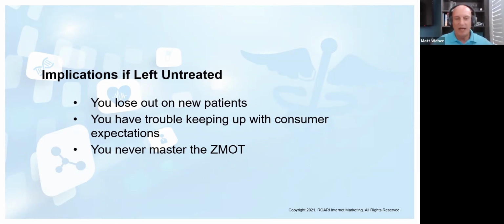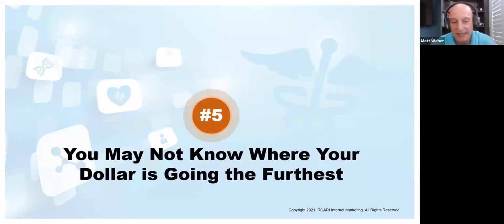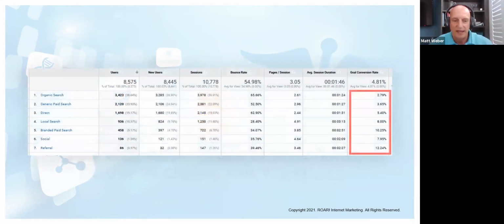We're getting down to the bottom of the presentation, and the fifth symptom I see most often in talking to healthcare practices is they don't really know where their marketing dollar is going the furthest. Again, I think they just kind of look at this ubiquitously and say, well, I'm spending this and it must all go to an equal place and all have an equal level of effect. And really nothing could be further from the truth.